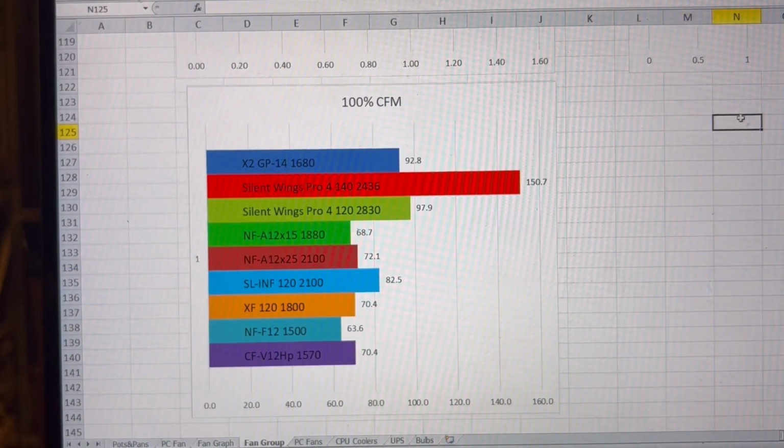At 100% fan speeds, the situation is basically the same. The Silent Wings 4 Pro 140 is just the best fan. It moved 150 cubic feet per minute of air, which just completely blows the X2 GP14 from Fractal Design out of the water because it just cannot match its RPM.